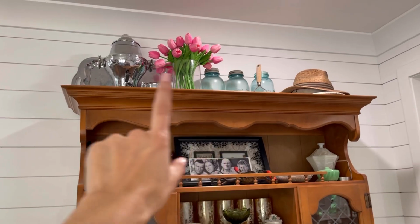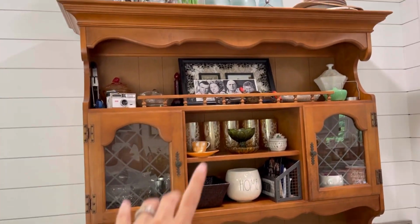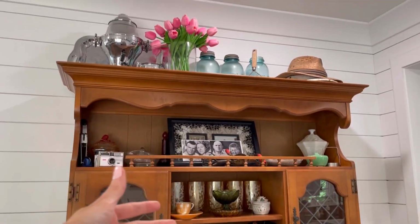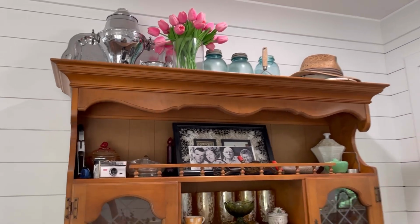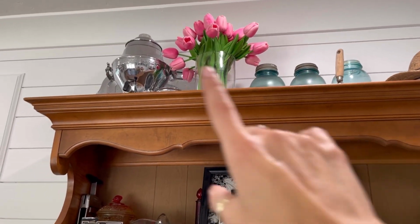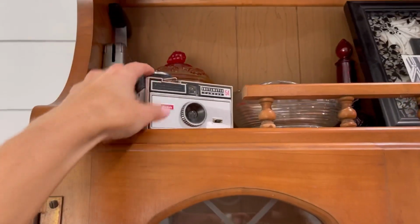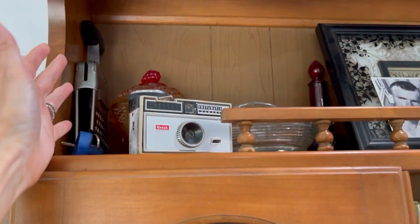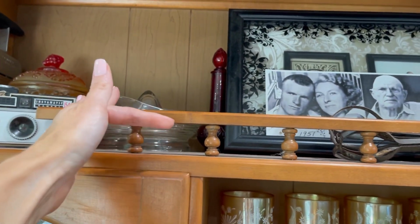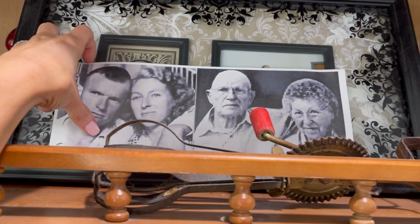I've got some old stuff. So most of the stuff that's in this cabinet is from either my grandma, my grandpa, or my great-grandma, most of it is older stuff. So all those old blue mason jars up there, this coffee kettle, this old camera, this all came from this house. So I kept a lot of the stuff. It's a little dusty.